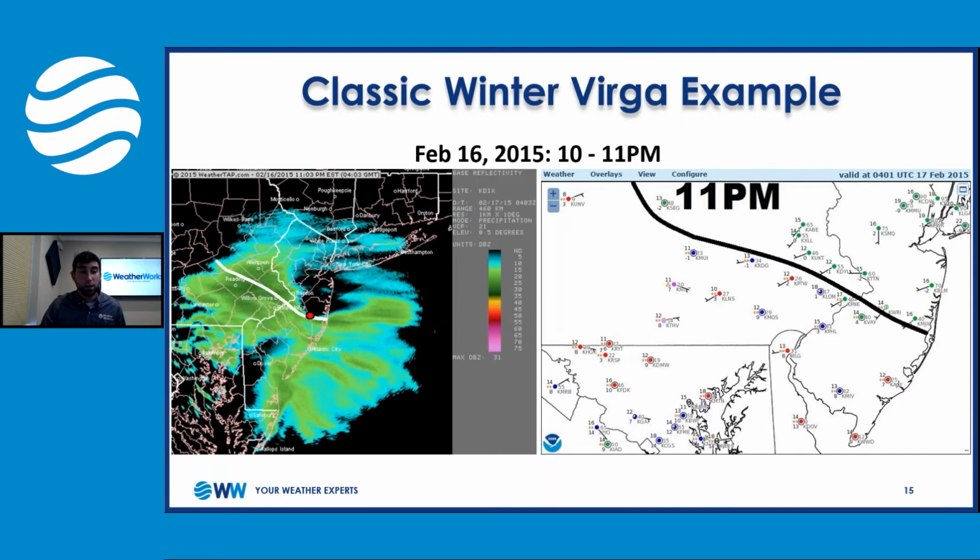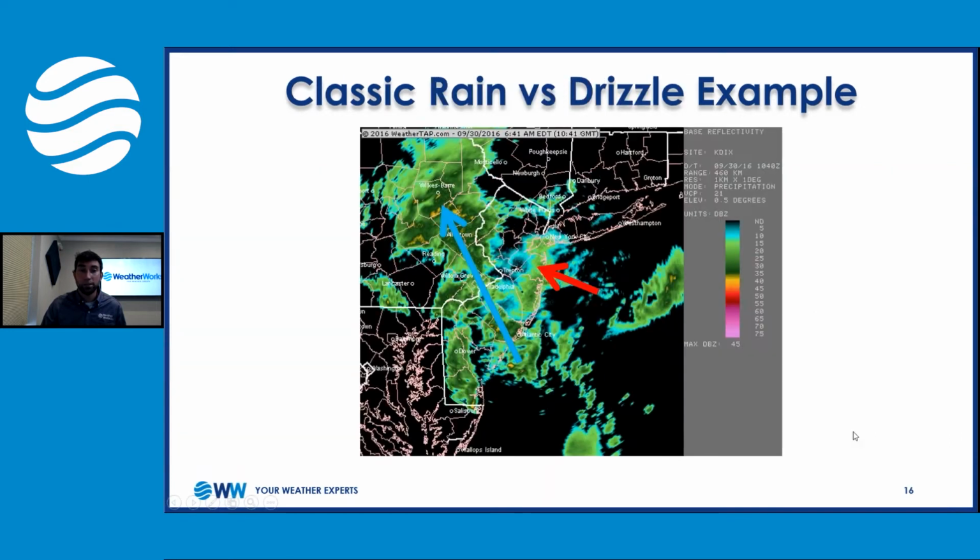And notice also that most of the Virga that you see is further away from the radar site. Once you get closer to that red dot, which is where the radar is, there's very little Virga. So again, closer to the radar site is going to give you a true representation of what's happening. Further away from the radar site, some funky things can happen and it can be more misleading.